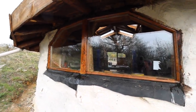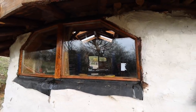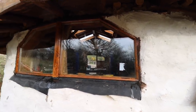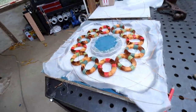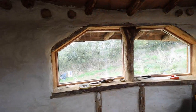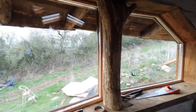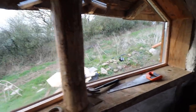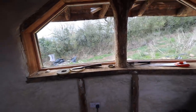Looks cool from the inside. I'll clean them all to get all the stickers off once they're all done. Yeah, looking good. Oh yeah, so it's nice in here now. Look, the old wind turbine's coming on. Yeah, we've got a window. Very nice. Just clean up all my crap outside and then we'll have a nice view. But yeah, sorted.